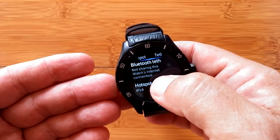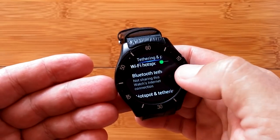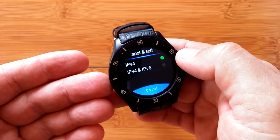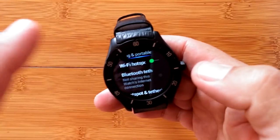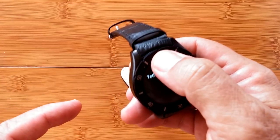Bluetooth tethering, not sharing this watch's internet connection, so we don't have that. And then hotspot and tethering is the IPv4. I think this is a generic version of the Android operating system, and some aspects may not apply, in particular that one for our tethering.